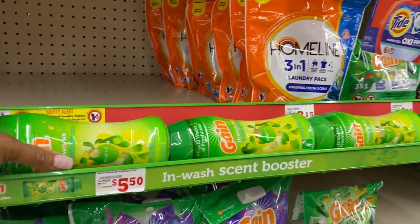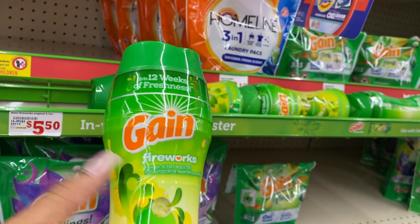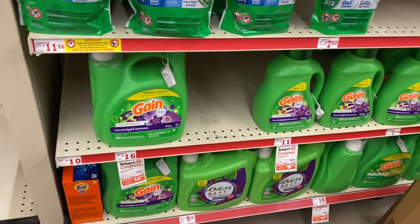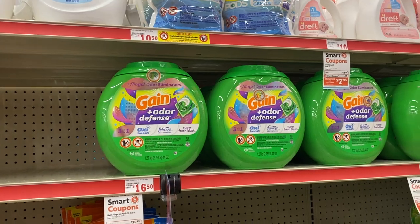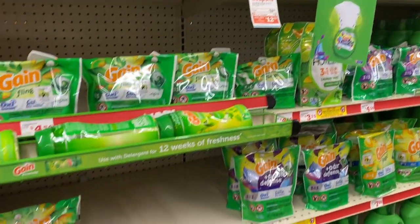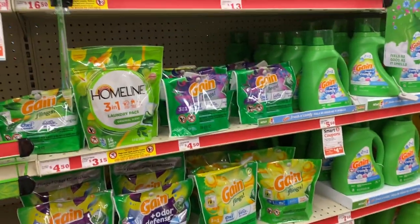Yes, these right here. This is my baby. Yes. And this is 162 grams or 5.7 ounces. Yes, this is so good. But that up to 12 weeks of freshness, I don't know all about that. Now, the scent does linger in my clothes, but I don't know about no 12 weeks. The Gain Pods, yes, I have like 2 tubs of those. I have a special person that I buy all of my laundry bundles from. And we typically get like 2 bundles a month. And guys, this is all you'll see when you come into my house. You'll see all green products. Love Gain.